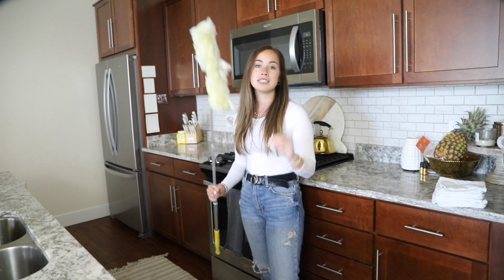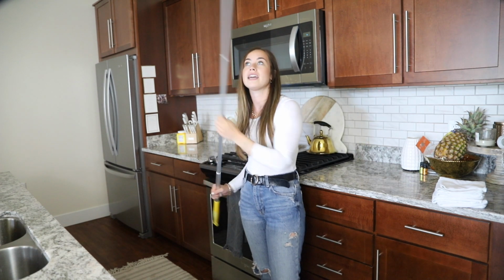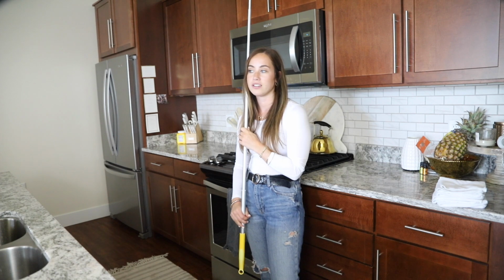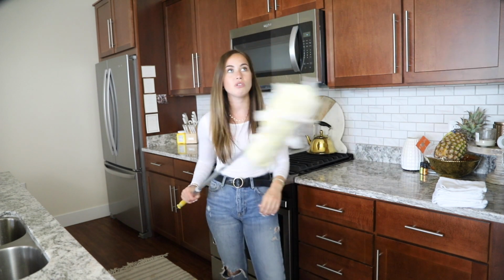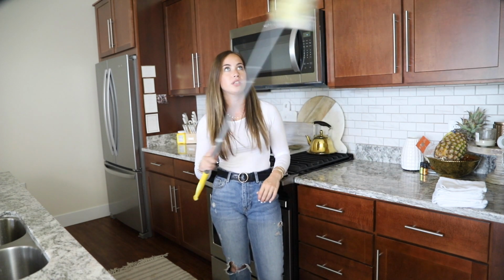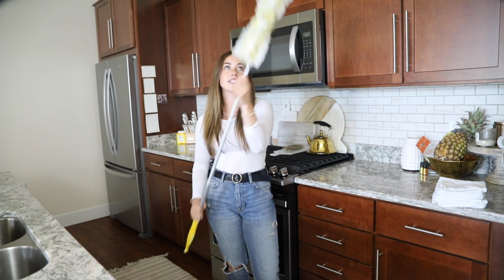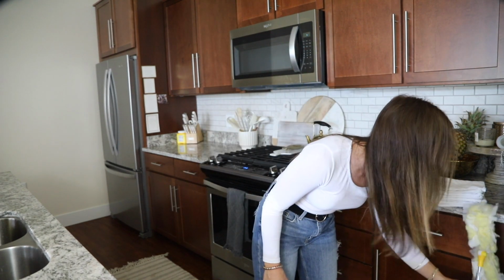But I love this because I'm so dang short, and this can stretch so big that I can get all of the different places. Hopefully you can't hear that person weed whacking outside. I'm sorry if you do, but I really do love this. I will just literally put this over all of my walls, all my molding, my fans and stuff. It's really nice, like I said, especially if you're short, because it can stretch so much.